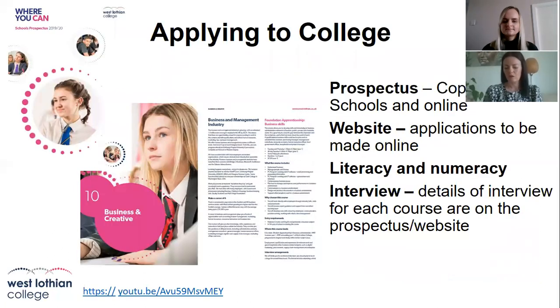Applying for college: a lot of these courses have been open. In fact, all of the courses have been open since December. If you are thinking about college for this academic year, get your application in as soon as you possibly can. Spaces are becoming fewer and fewer, as you can imagine, and in particular it might be useful for you to know that the courses for motor vehicle and construction have actually been closed at the moment because that area is oversubscribed.